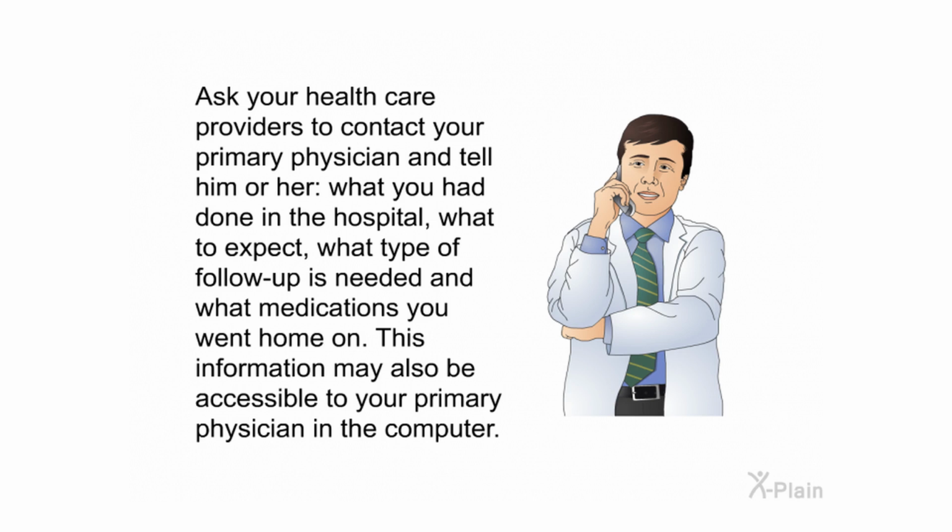Ask your healthcare providers to contact your primary physician and tell him or her what you had done in the hospital, what to expect, what type of follow-up is needed, and what medications you went home on. This information may also be accessible to your primary physician in the computer.